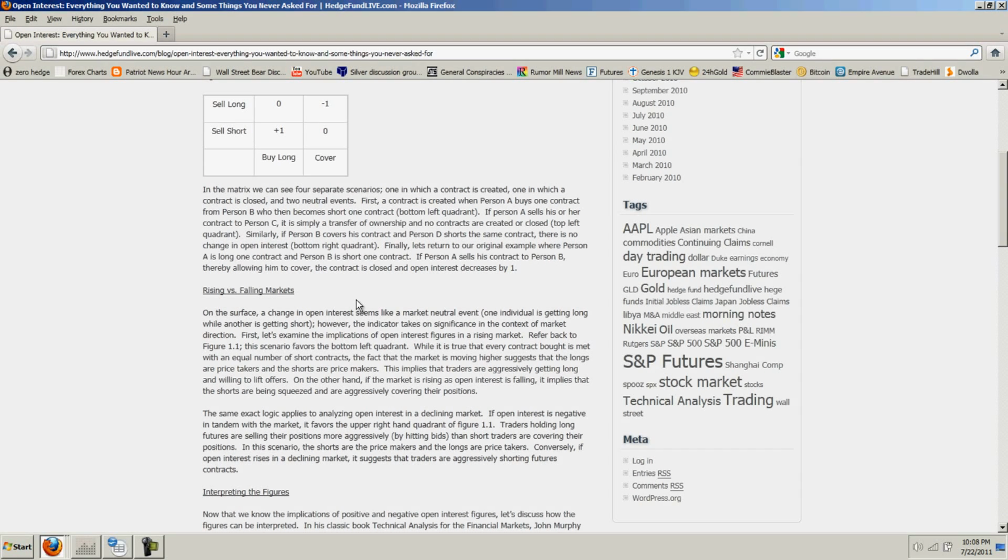So here's the explanation. In the matrix, we can see four separate scenarios: one in which a contract is created, one in which a contract is closed, and two neutral events. First, a contract is created when person A buys one contract from person B, who then becomes short one contract. Bottom left quadrant. If person A sells his or her contract to person C, it is simply a transfer of ownership and no contracts are created or closed. Top left quadrant, 0.